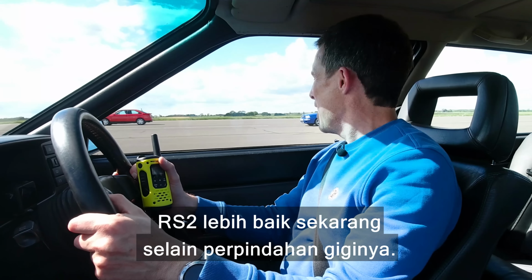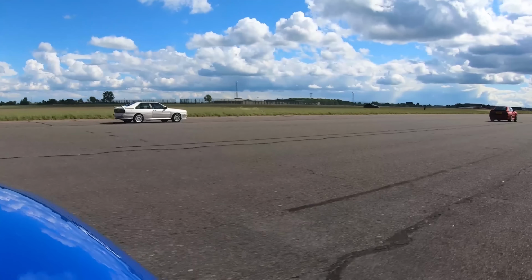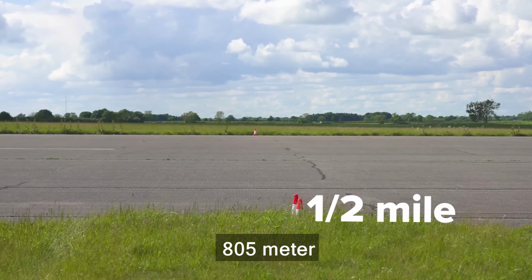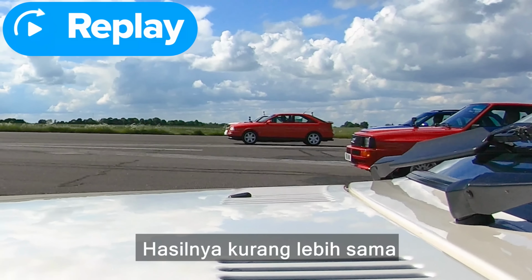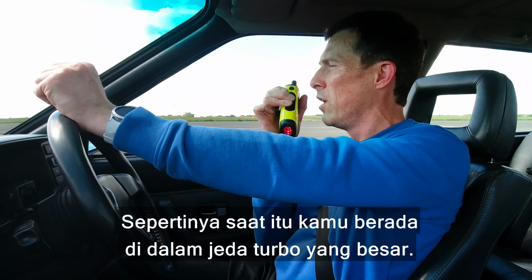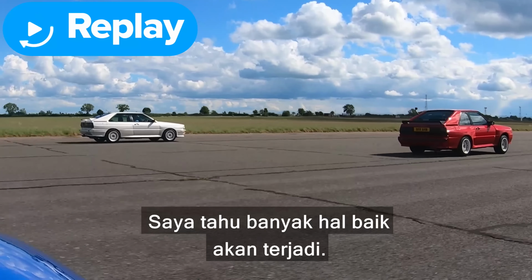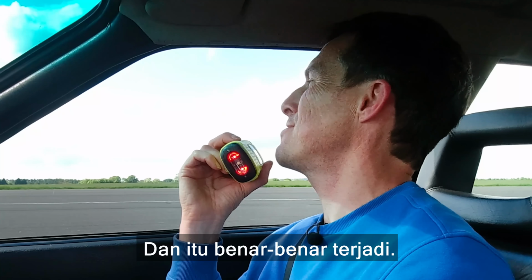RS2 doing better now, apart from its gear change. Okay. Played out pretty much the same, though. I kept that Sport Quattro behind me for a little bit longer. I think you're in a whole hole of turbo lag, weren't you? That was so much fun. I knew so many good things were about to happen. I was waiting for it. It was awesome. And happen they did.